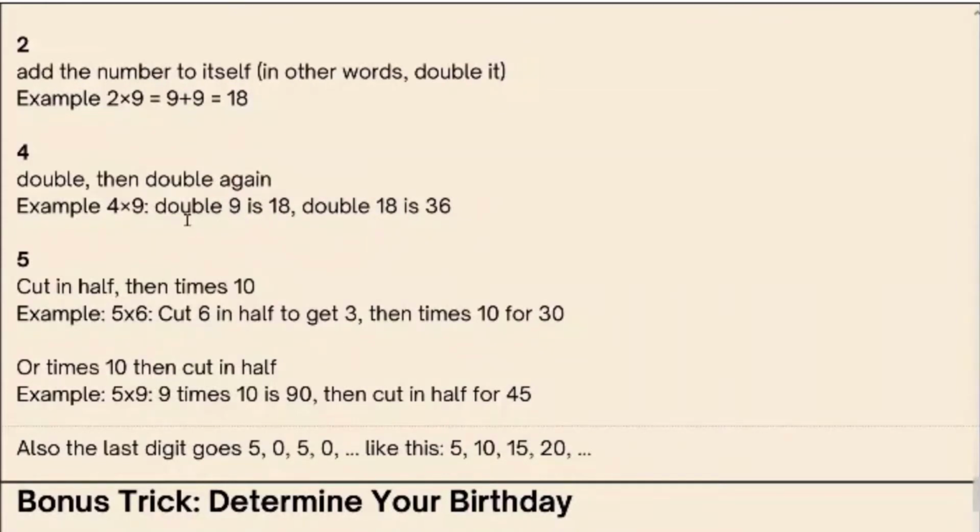Let's say I want to know how to multiply one number with number 4. Whichever number I want to multiply, I just double that number once. For example, over here, it is number 9. I'm going to double it, so it becomes 18. Now I'll double it again. When I was doing number 2, I doubled the number only once. For number 4, I'm going to double it twice. So it is double and double again. I take number 9, double it, it becomes 18. I double 18 again, it becomes 36. So 4 nines is 36. Isn't this quick and easy?